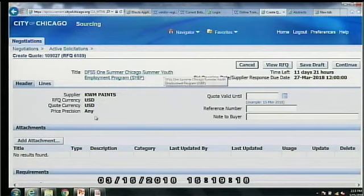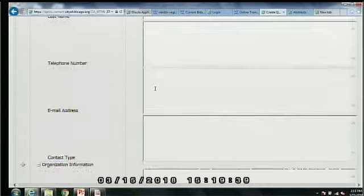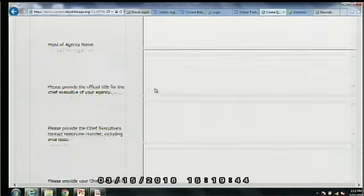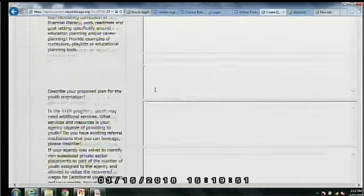So this is the new header page. What used to be the cover page in paper solicitation is now the header page. Who's the supplier? I'm the one who logged in as KWM Paints. Currency. Here are the requirements. You would fill this in: first name, last name, phone number, email address, contract type, etc. And these are just basic questions that you would answer.